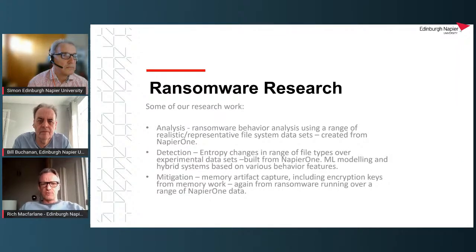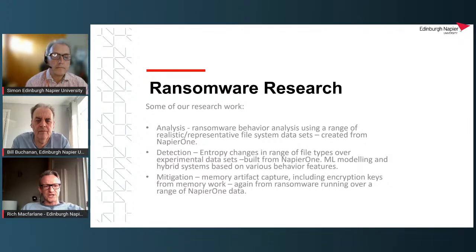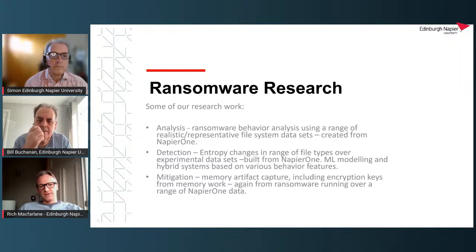Along the same lines, as I said, we've got some analysis looking across things like ransomware interaction with file systems. We've also got some behavior analysis looking at things like memory artifacts and memory interactions, which has got some interesting detection uses. Mostly we're running things across various file system data sets which have been created from NapierOne. So we can define all of these things. So if we produce a set of features or a set of analysis, we can also produce the data set it was created from. So if another version of the ransomware or a different family wants to be tested, then we can compare, etc., which is a bit more useful than some of the research at the moment. So things like directories, sizes of file, ransom note creation, things like that. So being able to run things and create feature sets is quite useful for detection.